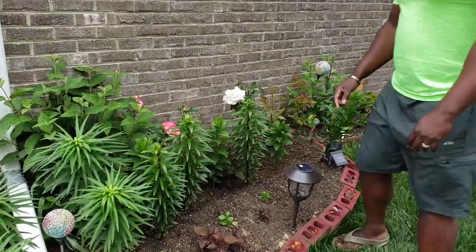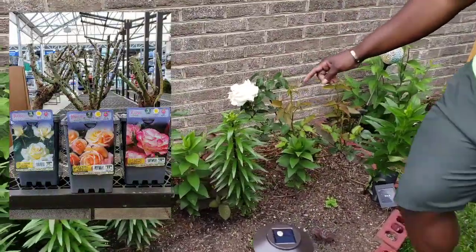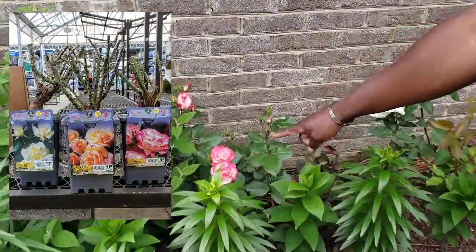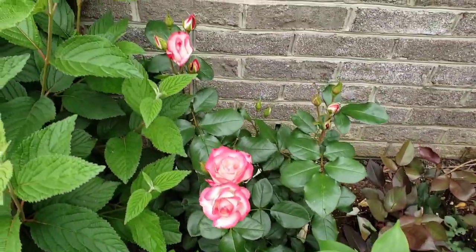Coming along the side now, back row here, 3 more roses that we've planted. These have just started to bloom. Look at that beautiful rose there. Lots of buds on that. That's going to be gorgeous this season.